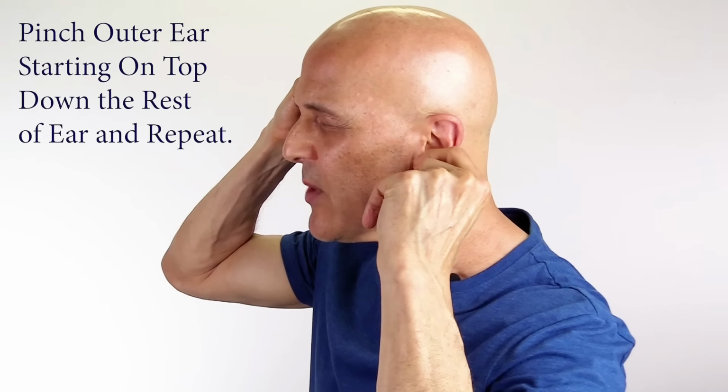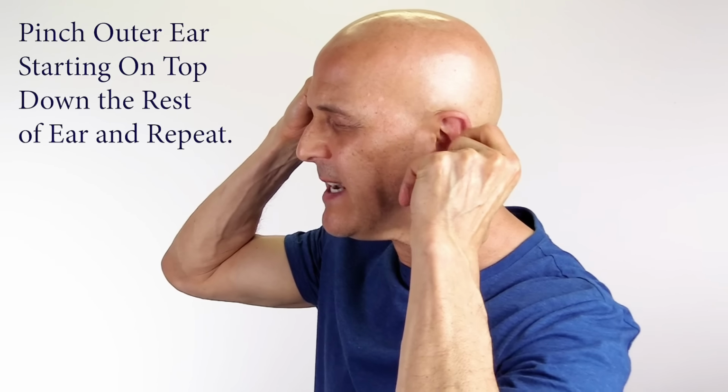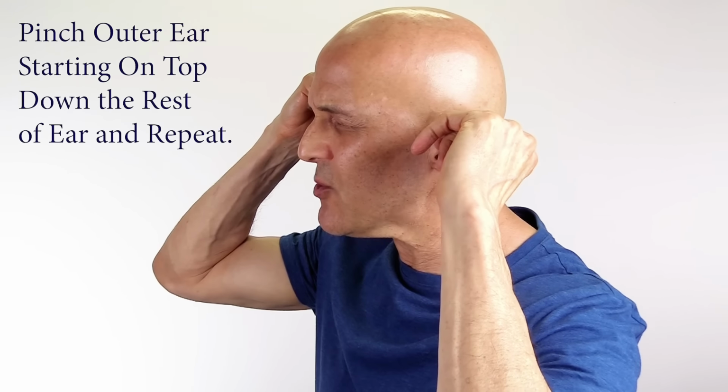There's a lot of auricular points that go back to the brain, particularly in the inner ear as well. Tinnitus, vertigo. This affects directly right back into the brain area, affects up in the scalp. If you're one to get headaches, you're just going to pinch around the outer part of the ear.